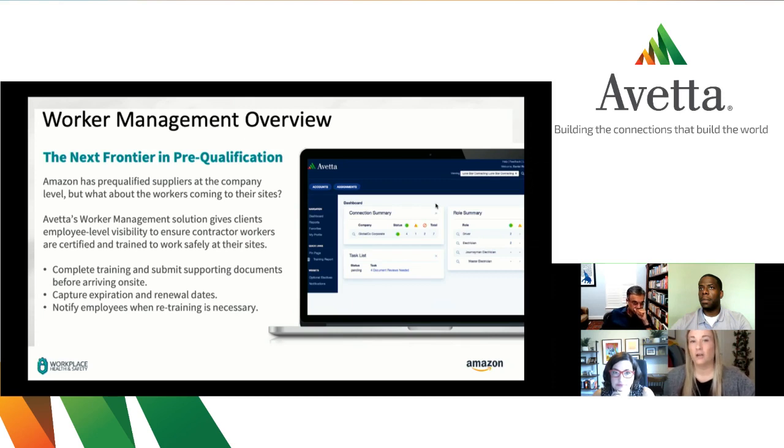The system does track expiration and renewals as well, so it'll be tied to an automated notification system, which means you no longer need to track and manage when you need to take Amazon requirements again or when a new document needs to be uploaded. A notification system will allow you to know when those documents are coming up for renewal, and you'll be able to take action appropriately.